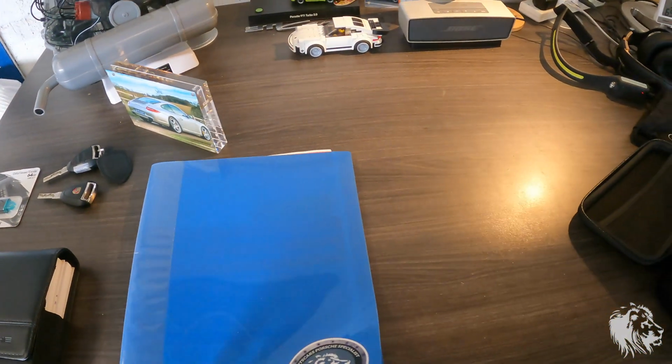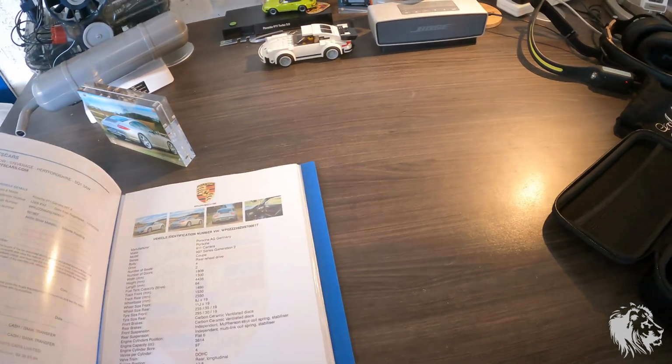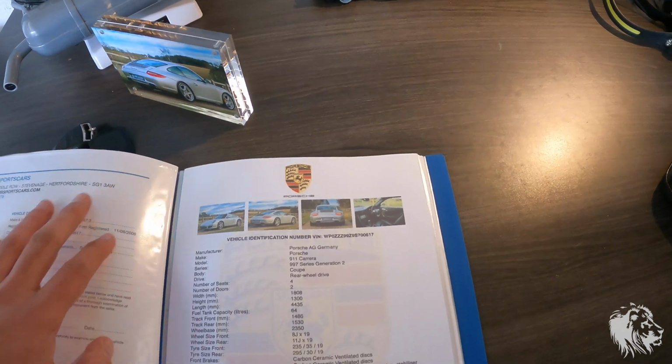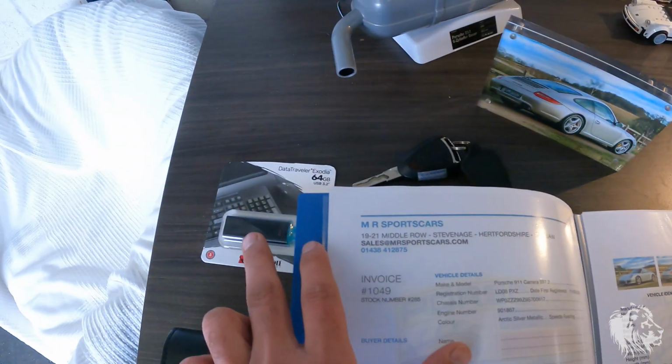So this is unique to us, this folder we put together, but also the PDF within it. The first couple of pages are the V5 and the invoice. Then this is the PDF that is also on the USB stick.